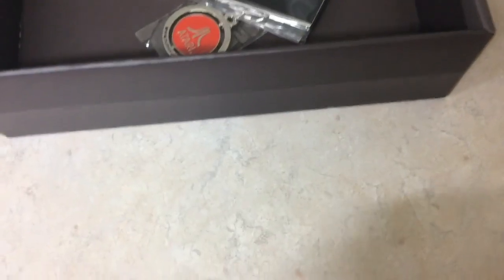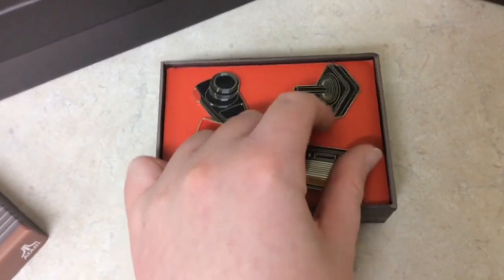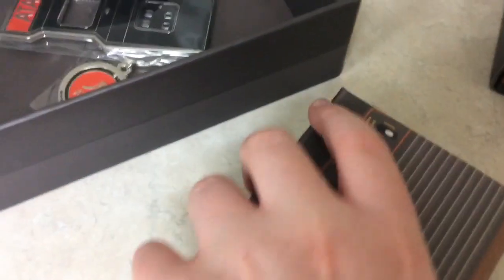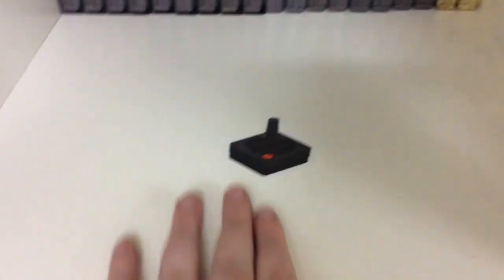It's another mini video game console, Atari. And let me just... It's actually a pin set of, like, you have the Atari logo, console, the joystick, and the paddle. I think this is really cool. It's a nice little, just fun box of, like, random gadgets that you won't really use that often, but it's still cool to have.